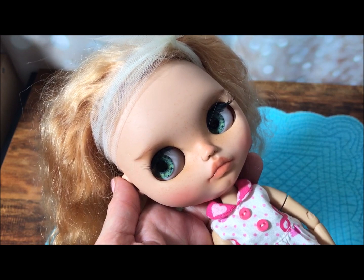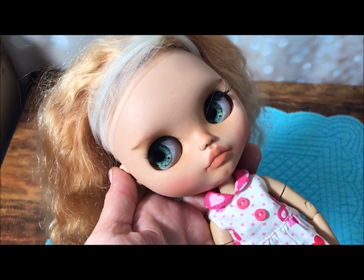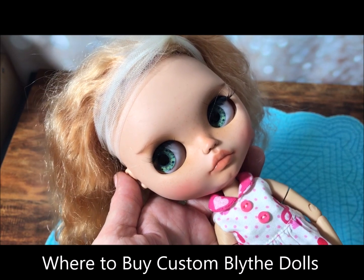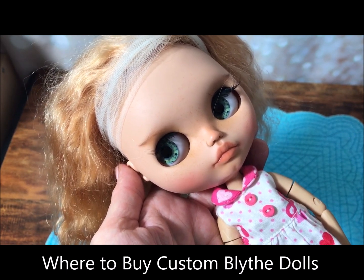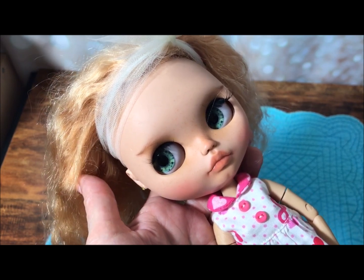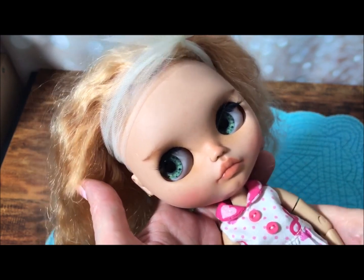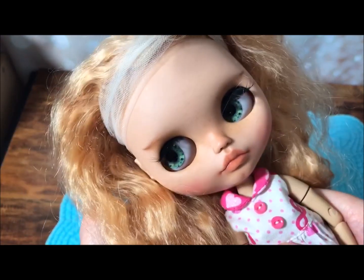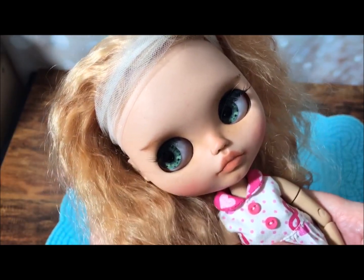Today I'm going to talk about custom dolls. Specifically, I'm going to discuss where you can buy a custom Blythe doll. Some of the information I give you might be relevant to other types of customized dolls, but I am specifically talking about my personal experience buying customized Blythe dolls, and I have one here. This is Tootie. I'll be talking about her more in the video.